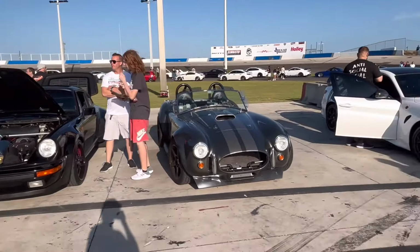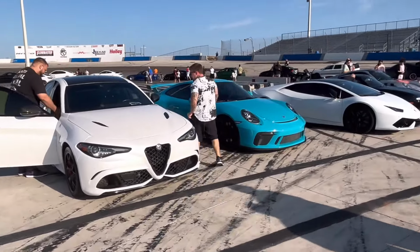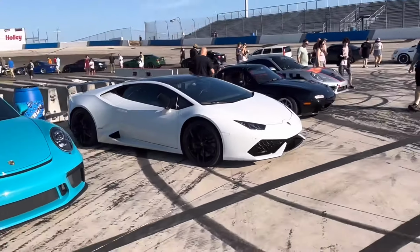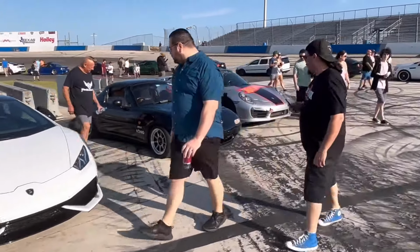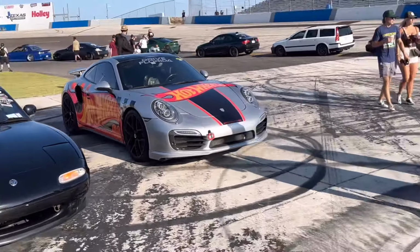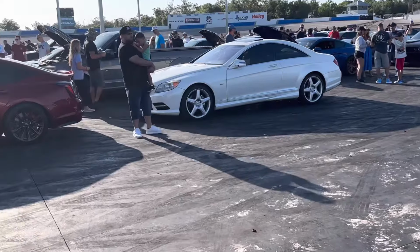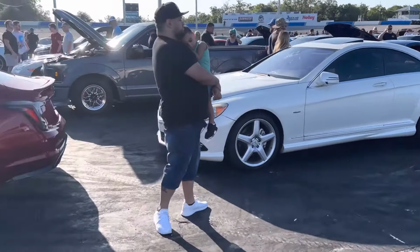And also a Porsche 911 next to it. Shelby Cobra. Nice Alfa Romeo. And a Porsche 911 next to a white Huracan. Non-Sterrato version, but still pretty sweet. See one of those. Mazda Miata NA and a Hot Wheels Porsche 911. Then we'll work our way over to this sort of clump right here. We got a lot of stuff inside of this clump, that's for sure.